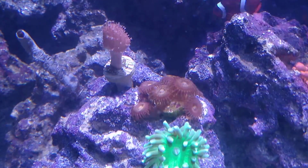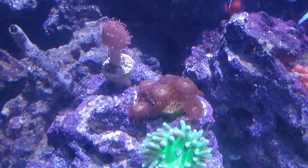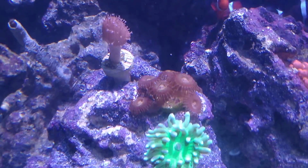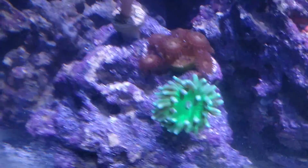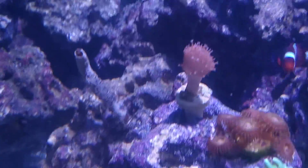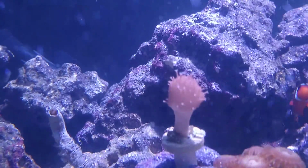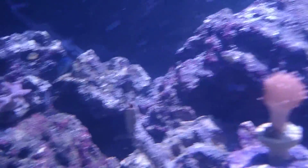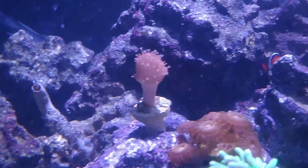And behind the Duncan, those guys have multiplied. I think there's like 1, 2, 3, 4, 5, 6, 7 or 8 of them. I think we had 5 when we first got them. And then we've got Nub, as we call him. He's growing. He's definitely growing. He used to just be this little teeny tiny nub, but he's growing.